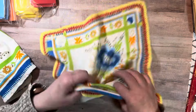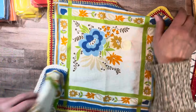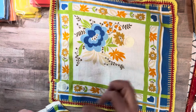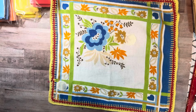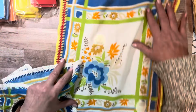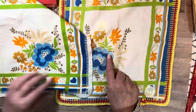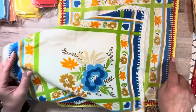Oh, this one has a patch on it. Didn't even notice that. They were pinned together. But that doesn't bother me. I could put a flower on that, or a little miniature doily. Oh, it's got a patch here too. Very neatly done. Yeah, they're both the same. This one doesn't seem quite as vibrant, so maybe this one was used more. The green isn't as bright as this green. And it has a different color edging.